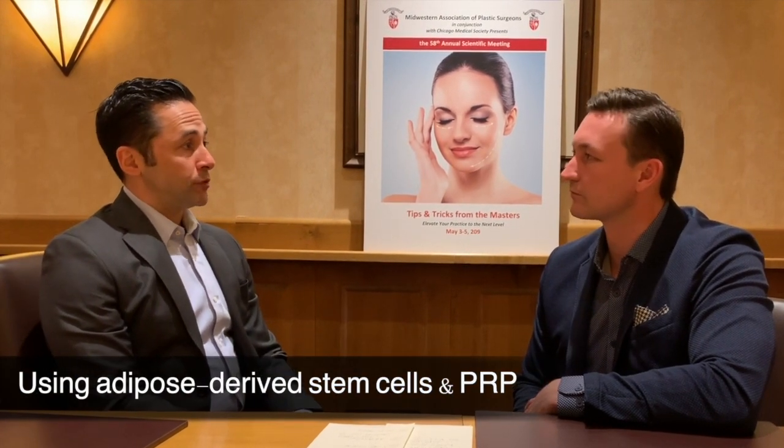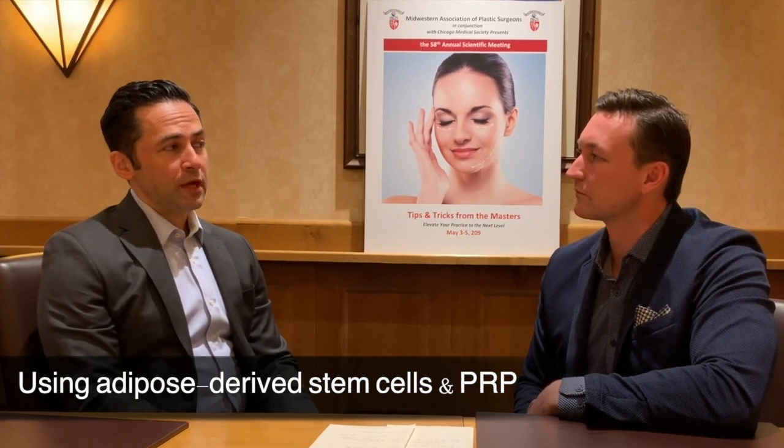He's not using a spacer. Instead, I think he's relying on the CFI, the superficial enhanced fluid fat injection, a combination of adipose-derived stem cells and platelet-rich plasma, and I think he's using that to augment the volume of the lid and replace the volume deficiency that you get with the cicatricial ectropion. So I think that's a fascinating concept.